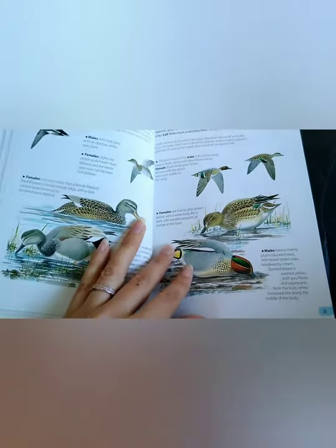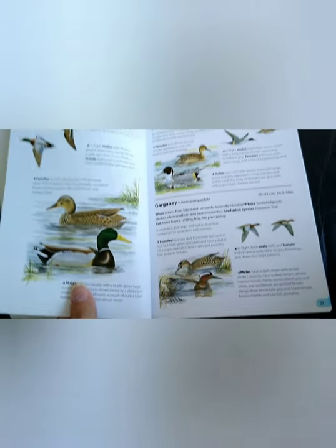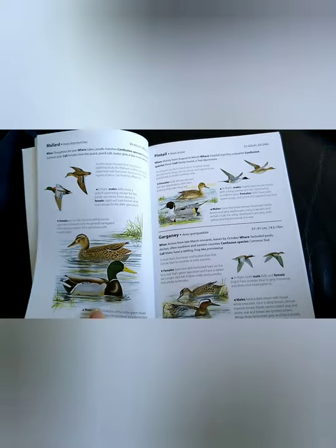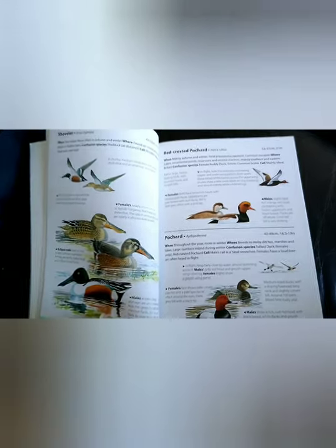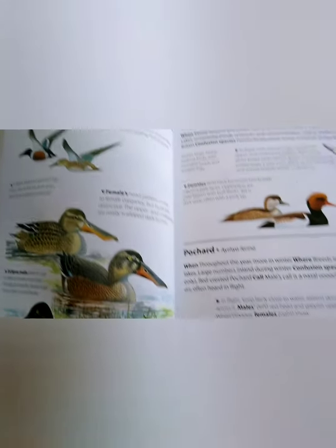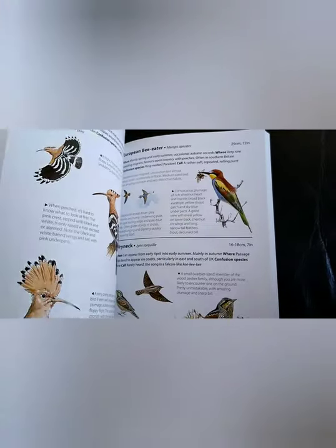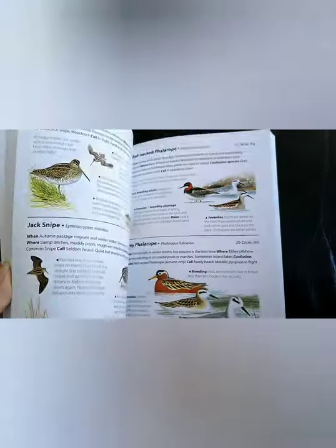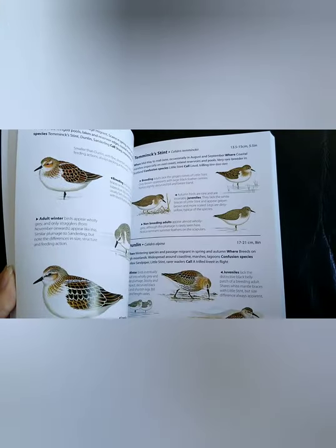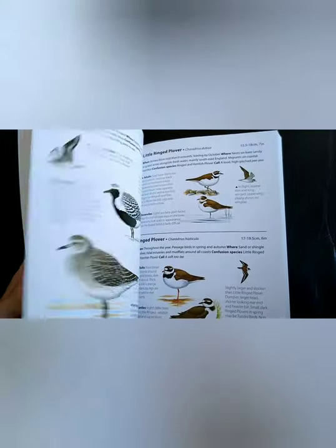Ducks. Beautiful colours. Pintail. Bird. Gorgeous. What it'd be like to fly in the sky. The simple life.